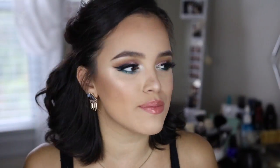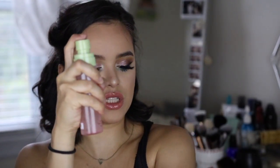This is a makeup fixing mist with rose water and green tea by Pixi. They sent this to me. I was so excited because I know so many people have been raving about their new face mists, and they have a bunch of them now. So I'm excited to try this one out. I'm just gonna shake it up a little bit. Let's do a test spray first, actually. Okay, that looks pretty good.